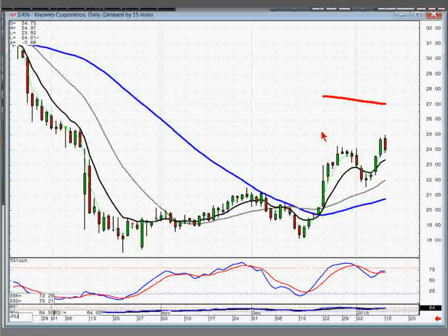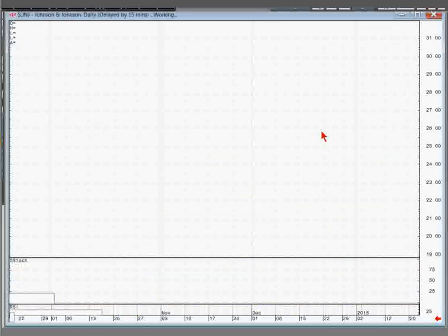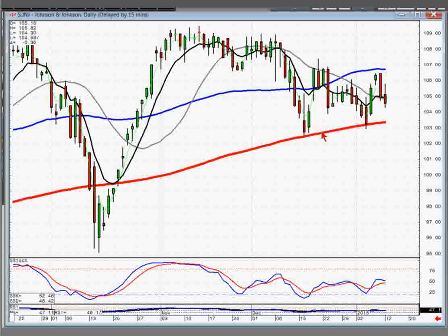Johnson & Johnson, not real exciting either because of an institutional trade. I wouldn't be long or short this one right now. It's moving sideways and there's no real movement to it.